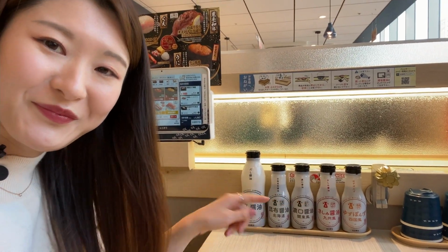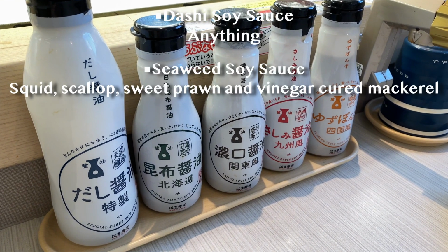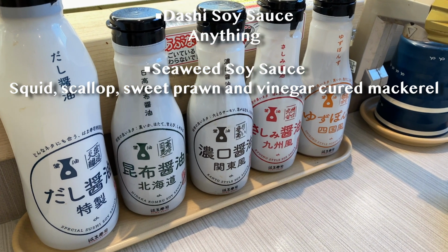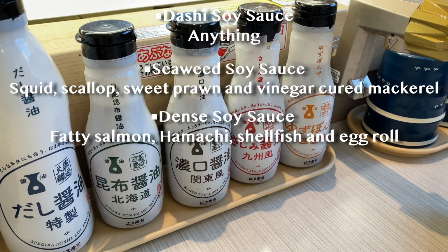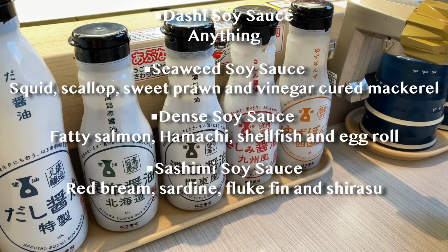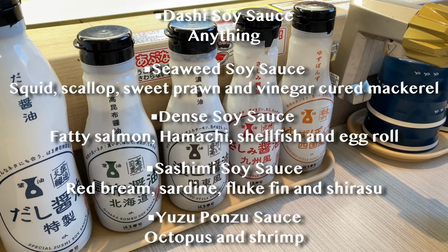That's interesting. The dashi soy sauce goes well with anything. The seaweed soy sauce goes well with squid, scallop, sweet prawn, and vinegar cured mackerel. The dense soy sauce goes well with fatty salmon, hamachi, young Japanese amberjack, shellfish, and egg roll. The sashimi sauce goes well with red bream, sardine, fluke fin, and shirasu baby sardines. And the yuzu ponzu sauce goes well with octopus and shrimp.